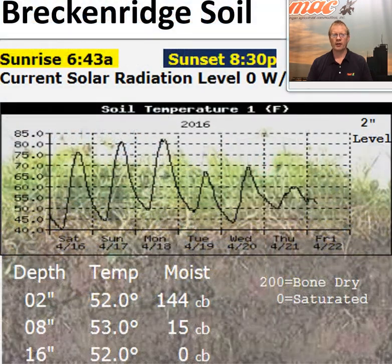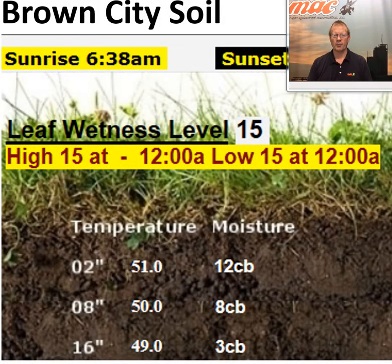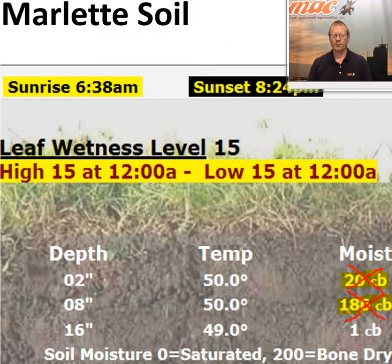If we look at some of the soil conditions around some of our branches, you can see in Breckenridge, low 50s across the board at the 2, 8, and 16-inch levels. 2-inch levels coming down just a little bit, but still quite favorable for getting out of the field. It's actually quite dry, and again, plenty of subsoil moisture, and that's the case at all the locations right now. You can see over in Brown City, again, upper 40s to low 50s at all the depths, and again, pretty wet there.